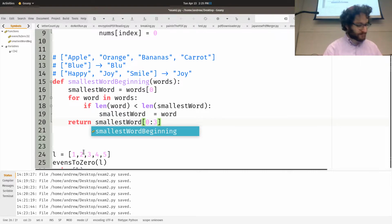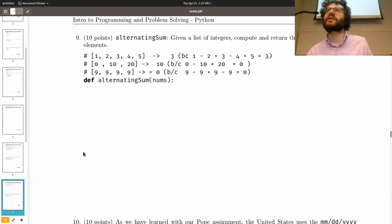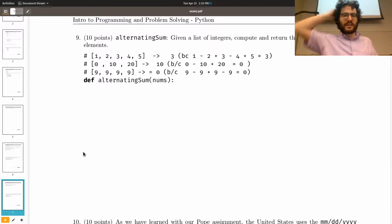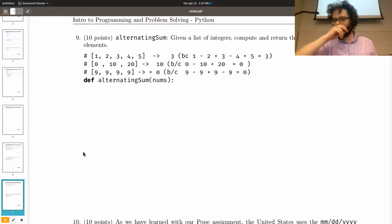Okay. Now, this page was the one that you guys had the most trouble on. This page and the last page. Specifically this question, the alternating sum. Given a list of integers, compute and return the alternating sum of elements, which a lot of students had trouble parsing, but if you read the examples, it helps.